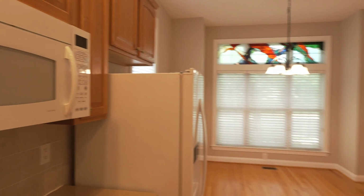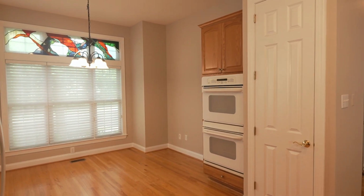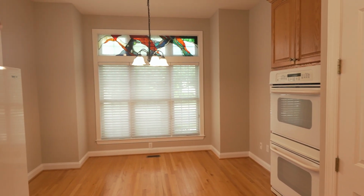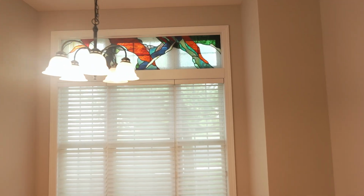And you've got that little cutout on the back as well. In the back of the kitchen, you could put another little breakfast nook, a cutout, some more spots for storage and space. I love that stained glass design up above the window. I think it's super, super cool.